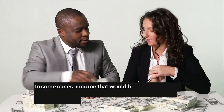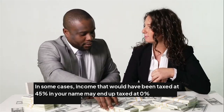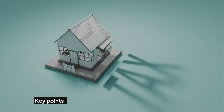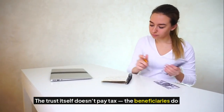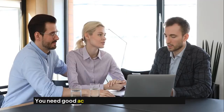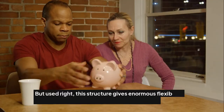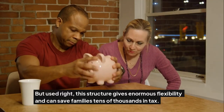In some cases, income that would have been taxed at 45% in your name may end up taxed at 0% or 19% in someone else's. Key points. The trust itself doesn't pay tax. The beneficiaries do. You must prepare annual trust distribution resolutions. You need good accounting advice to set it up properly. But used right, this structure gives enormous flexibility and can save families tens of thousands in tax.